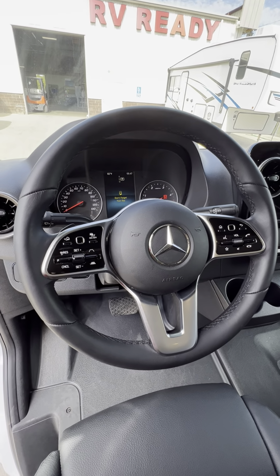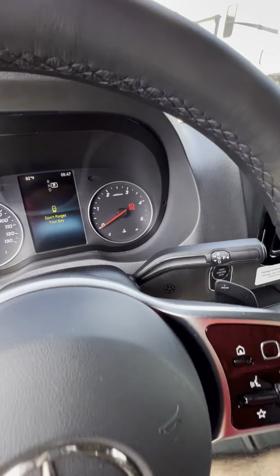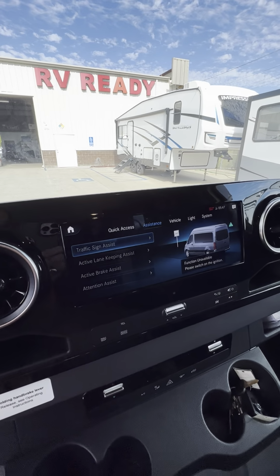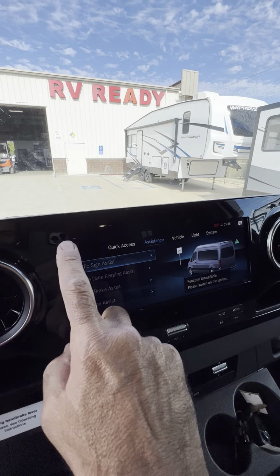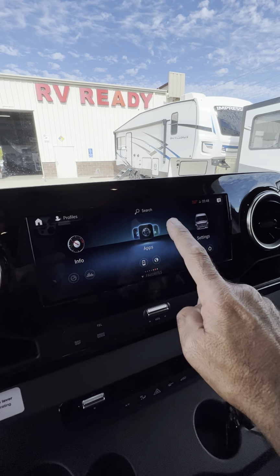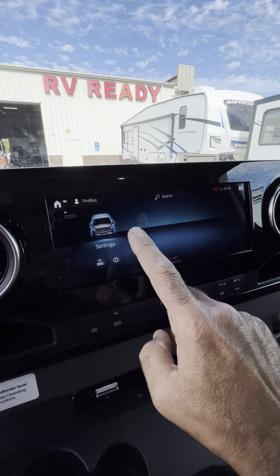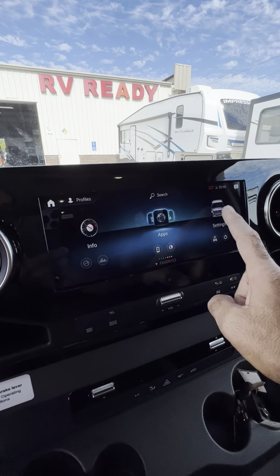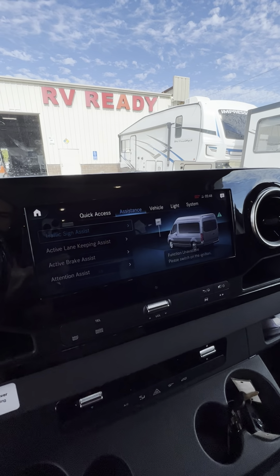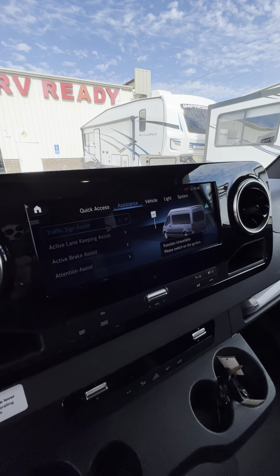Also, I point out this smart steering wheel, which you can basically control a whole bunch of stuff from it. This unit, folks, has the MBUX Mercedes system, which is touchscreen and allows you to get apps, internet, and has a bunch of safety features and assistance mitigation. It reads the signs on the freeway.